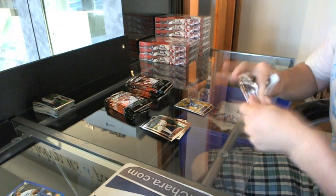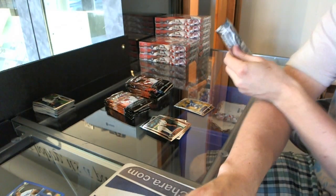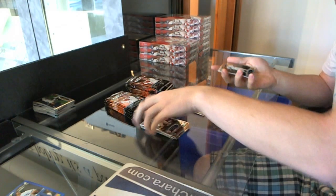Base. Okay, I need to clear up some PMs here, it looks like. All right, I see I got a lot of people trying to get a hold of me after the first six boxes. I should be able to respond to these.